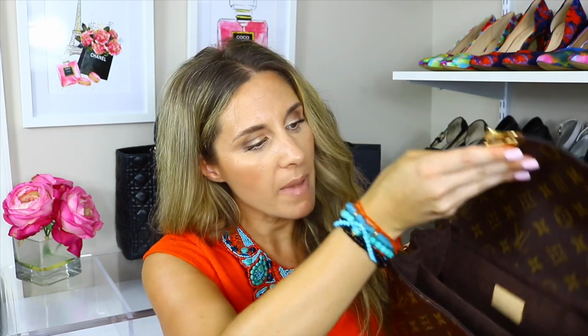Okay, if you open the bag, you're going to see there are three large compartments, and because this bag is an accordion style, you can fit quite a bit in the bag. So you can see it has a front pocket, a larger middle pocket, and then there is a pocket in the back, and you can see that it really stretches, so there is quite a bit of space. It also has a dark brown microfiber lining, gold hardware, and a little snap closure.